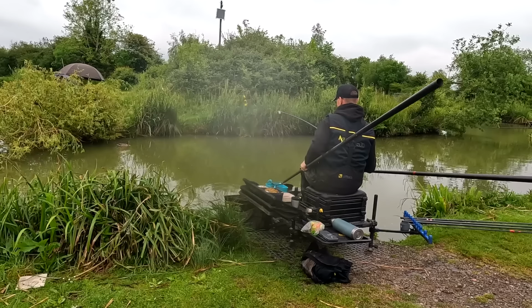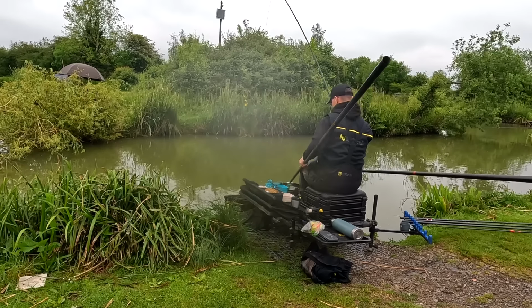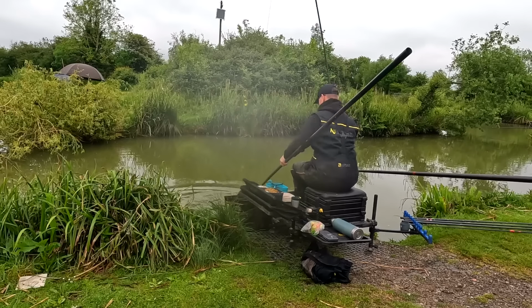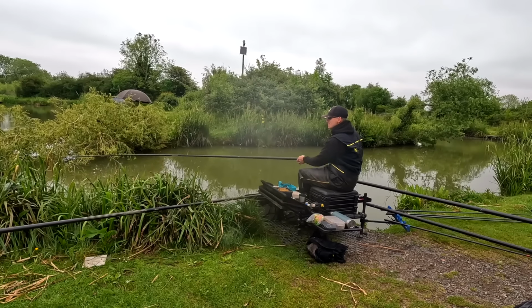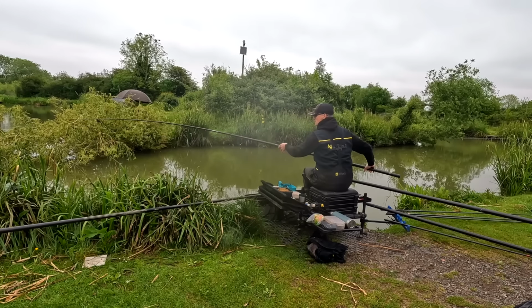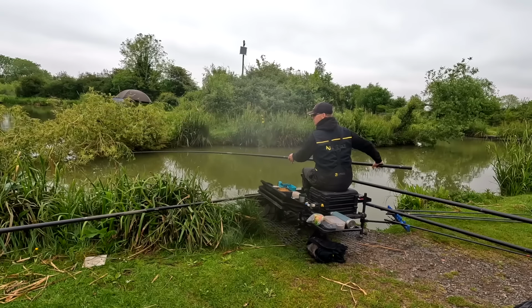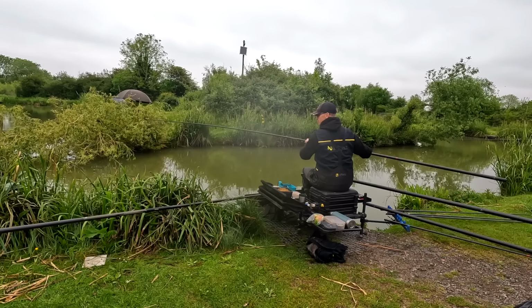So then I started to rotate swims. I've been throwing an odd 6mm pellet up against these reeds to my left and up against this tree, and I'm talking two at a time. I found on Barby, when it's hard, if you just feed really frugally with 6mm pellets, you will catch. I'm not saying it's a match winning method, but you will catch.